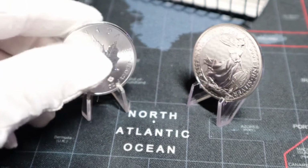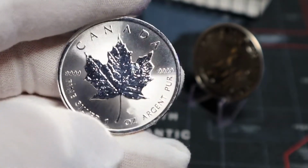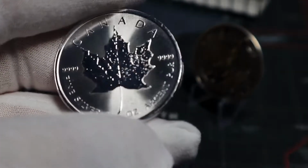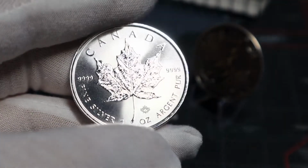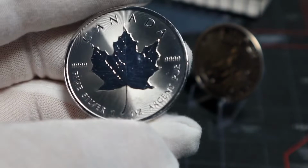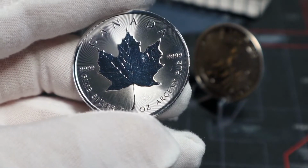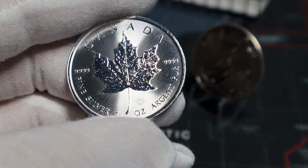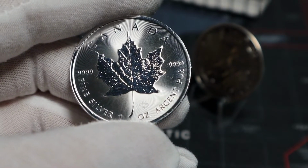Battle 2, round 1. The Canadian Maple Leaf's going to be up first on overall looks. Now, as I said earlier, this coin blows the American Silver Eagle out of the water, in my opinion. The overall look of this coin is just amazing. What they do with these, again, is just amazing. I just can't say it enough about this, with the silver sugar maple leaf in the center of the reverse. All the veins running through the leaf as if it's a natural leaf is just outstanding. They do an outstanding job with this.